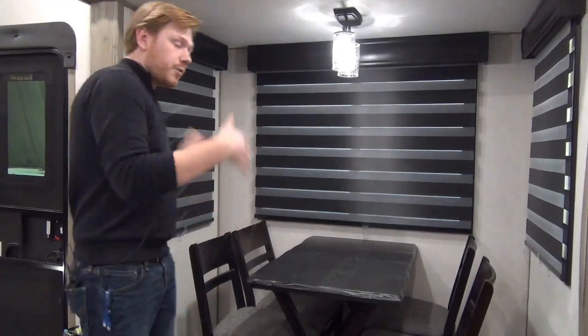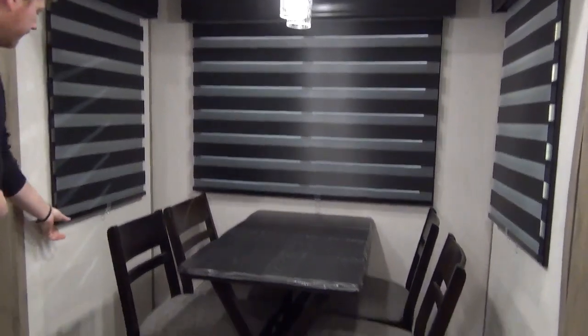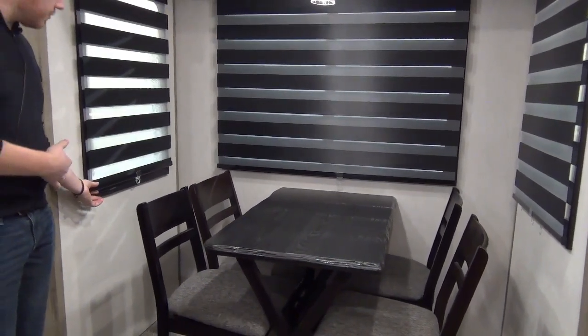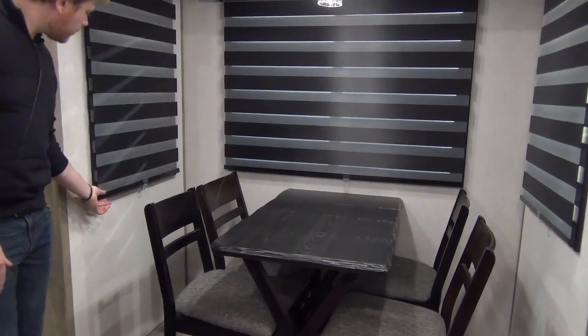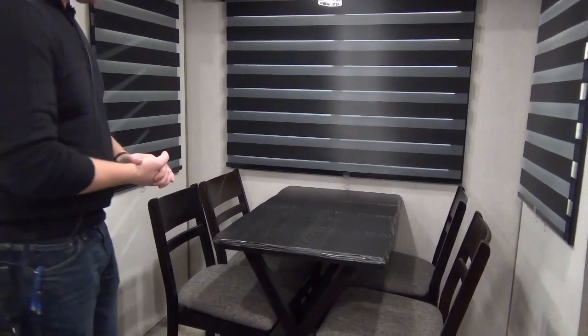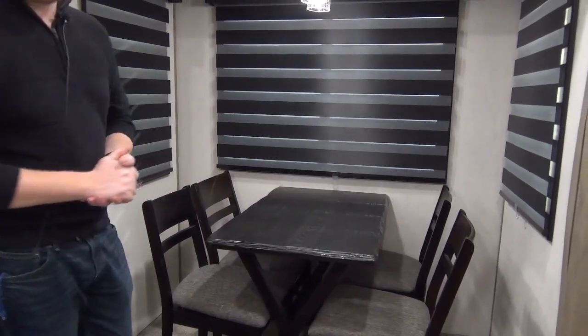So now switching over to the dinette, this is actually on the camp side or door side of the trailer, and we've got great 360-degree windows with the fancy zebra shade setup. So you can see you can actually have a bit of light peeking through, kind of your day shade setup. You can go straight to black with your night shade, or you can go all the way up. So really flexible. All the windows are going to open up for you too.